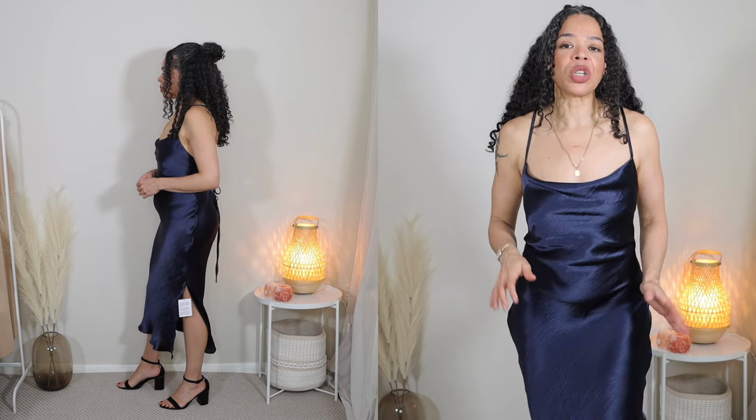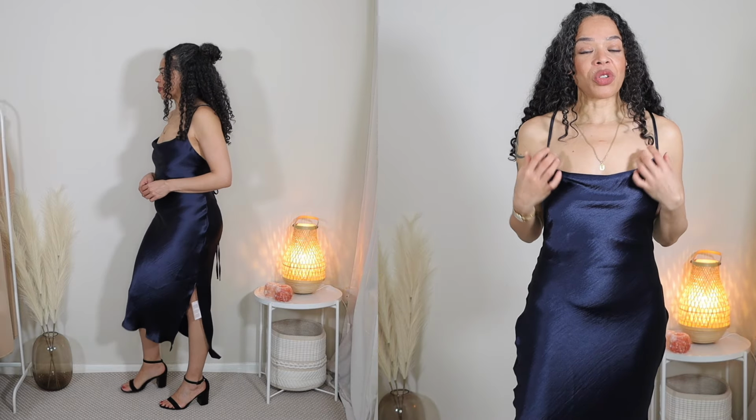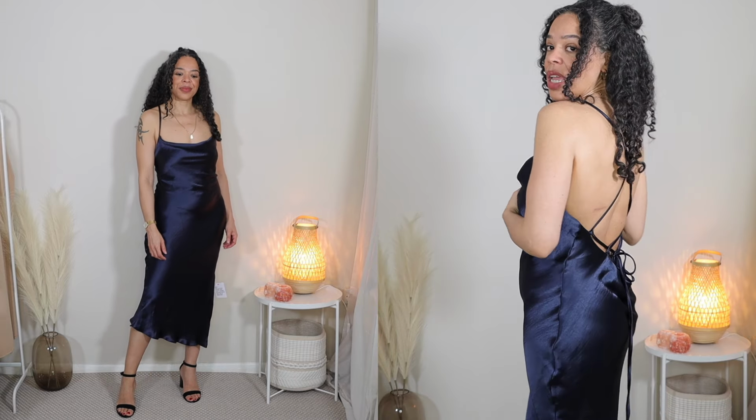I feel like this one is quite subtle. It's not too much. I mentioned that this one is a slip dress with detail at the back, and the back of the dress has a very, very low back. Definitely out of my comfort zone, but for those of you who like this type of dress, I think you'll find it quite sexy because it shows your back at a low area.